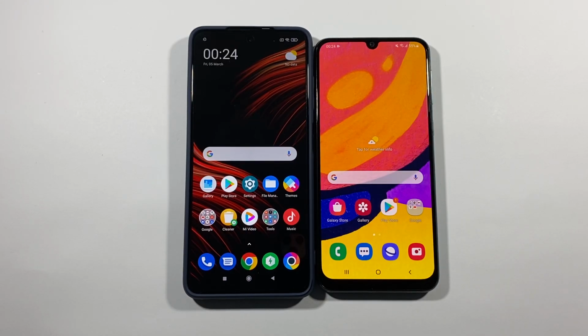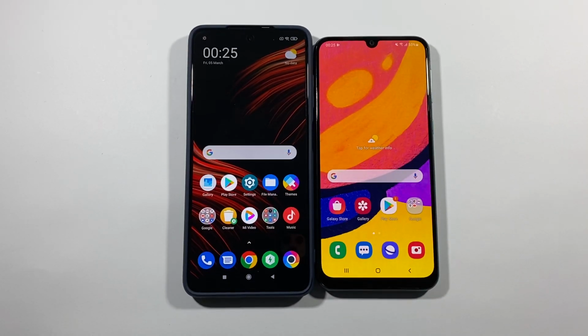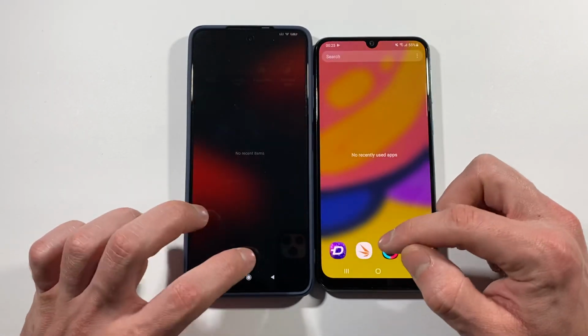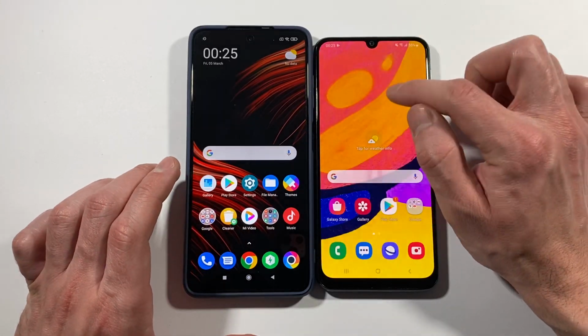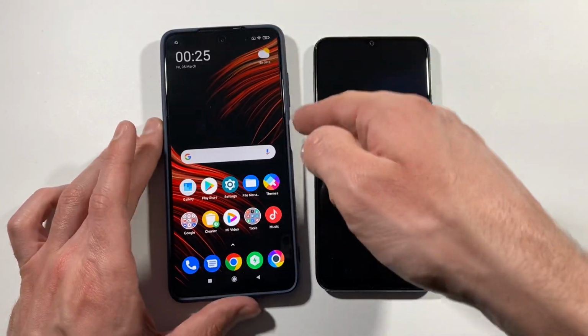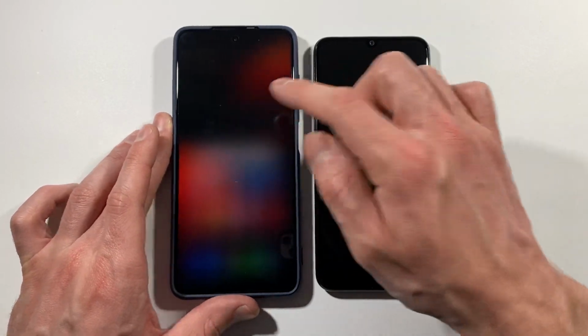I'm Our Freak and today we will do the speed test between Xiaomi Poco X3 and Samsung Galaxy F41. I will quickly check that everything is closed on both of them, and just quickly power them off, and after that I will power them on at the same time and we will see which one of them is faster at boot up.